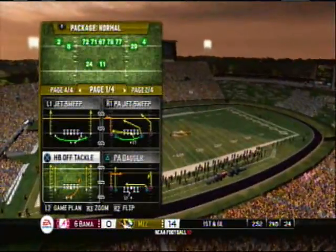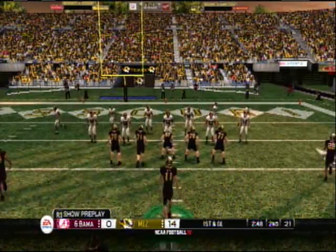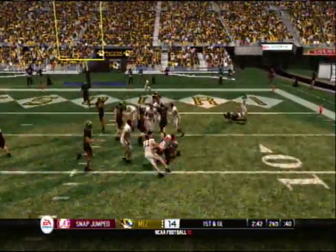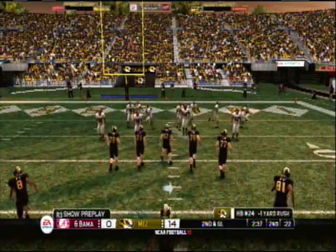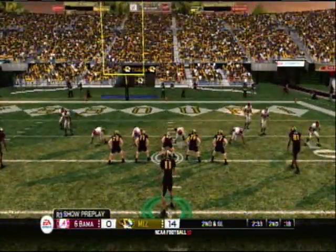Throws to the receiver, got it for the touchdown. The quarterback is just having a great game so far. He's had absolutely no problem finding the end zone. Yeah, their passing game is clicking on all cylinders right now. The defense just hasn't been able to figure out how to stop this passing attack. Well, they better figure something out pretty quick. This quarterback's going to end up having a career day on these guys.